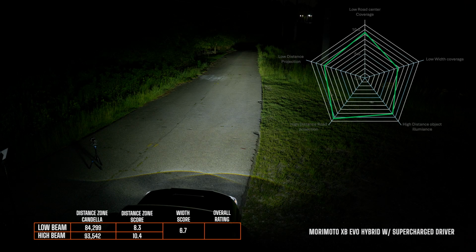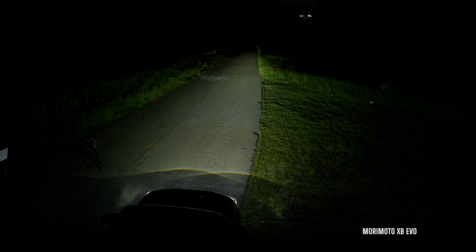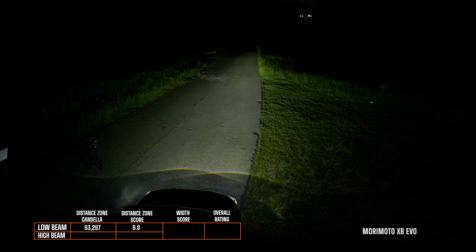That brings the overall rating up to 8.8. Now when you install the Morimoto XB Evo headlight, it looks like this on low beam. And yes, you probably noticed this low beam looks exactly like the hybrid version. It's essentially the exact same, even on the score of a 6.6.